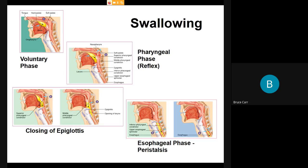Now, the pharynx is an open tube, but you can see the movement of the soft palate here, up and back, to prevent that food from moving up into the nasal cavity. We see these constrictors working to position the food right above, in the oropharynx, right above the position of the epiglottis and the opening to the glottis and vocal folds. So at this point, as the food moves down, it aids in the pushing of the epiglottis over that opening. And this is where you're initiating the swallowing.